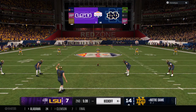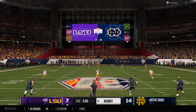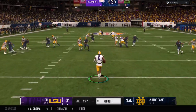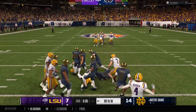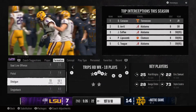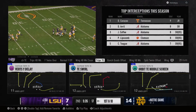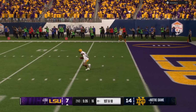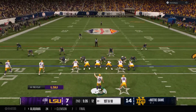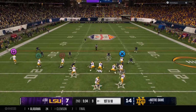Now the kickoff team is out on the field. And he takes this from inside the 5. Tackled at the 22. Good job by the coverage team. And here comes that LSU offense back onto the field. They're coming off a quick 3-and-out, so looking to put something together on this drive with a little more urgency.